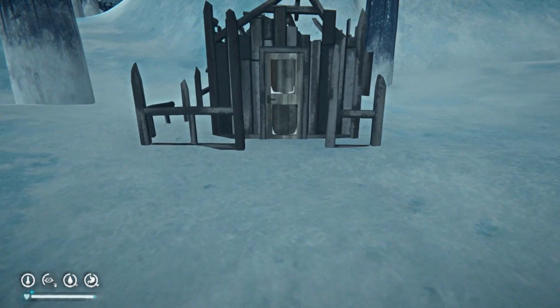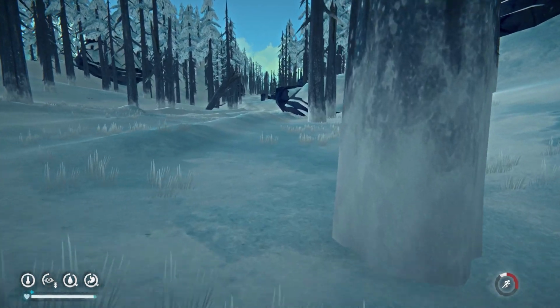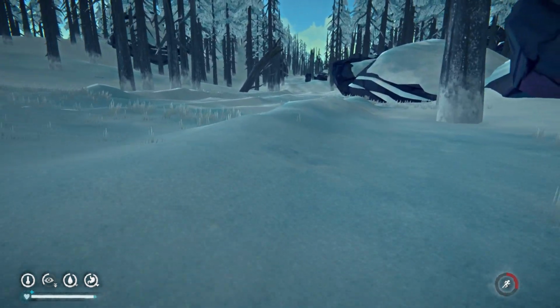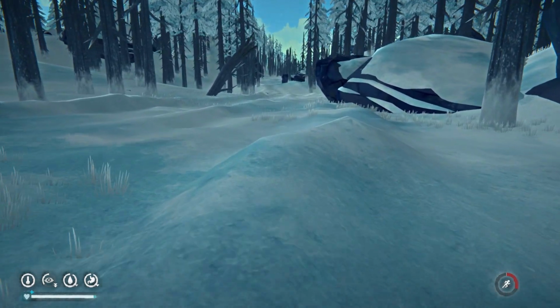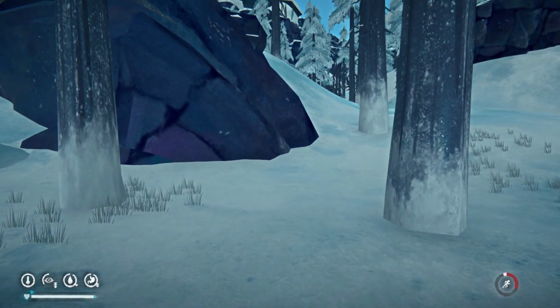Let's see if there's anything worth here. Can't even open the door. Okay. Let's just keep following the road. We should go here.